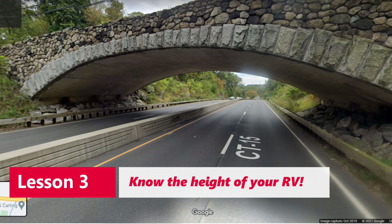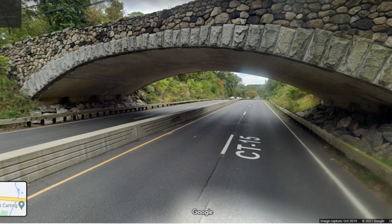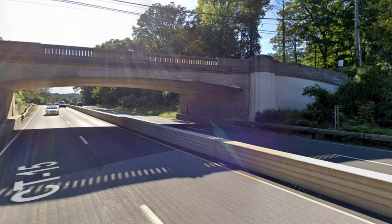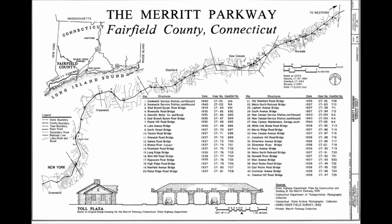Okay, it's time for lesson number 3, and this one is really important. You never really think about it, but your new Class B RV is probably a lot taller than you think. And for us, it was a huge learning experience because we almost destroyed a brand new vehicle. And what I mean by that is we came south from Boston down to New York. We hit the Merritt Parkway Drive, and this is one of the oldest expressways in the United States. And believe it or not, the bridges were built years and years ago and are extremely low.